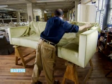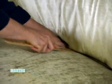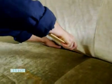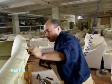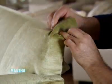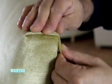Enrique carefully places the fabric on and makes sure that the fabric seams line up perfectly. Extra fabric is pushed through the back with an old-fashioned wooden measuring stick. The fabric is pulled taut, then tacked to the wooden frame before it is stapled in place. The top corners of the couch are finished off with corner pleats. Enrique folds over the fabric and then cuts away the excess.